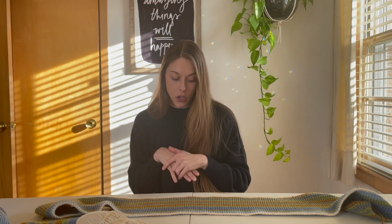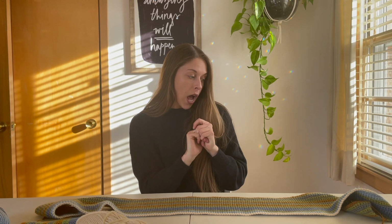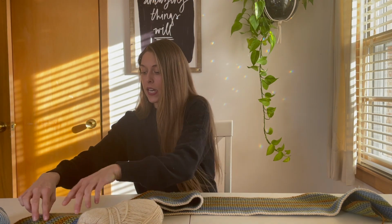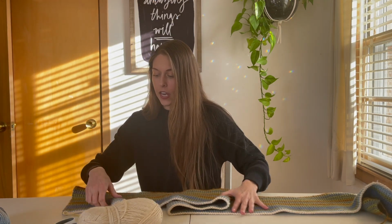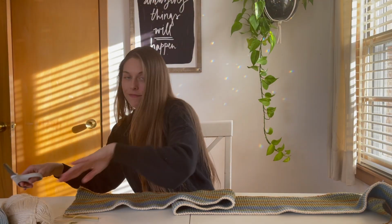So far, it's looking like I'm going through green the most. But other than that, once I get through a whole skein, depending on if they're on sale, I think they're on sale at the moment. I randomly went to Joann's the other day to look up something for crochet, and I did think they were on sale. So maybe I'll get a few more while everything is on sale.